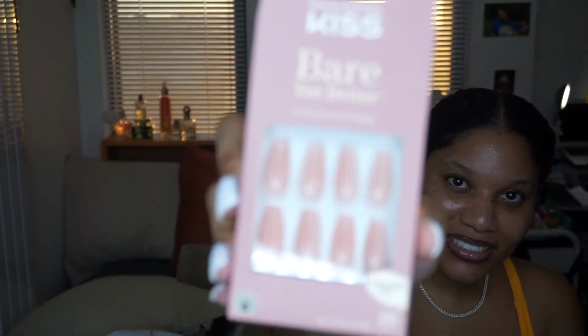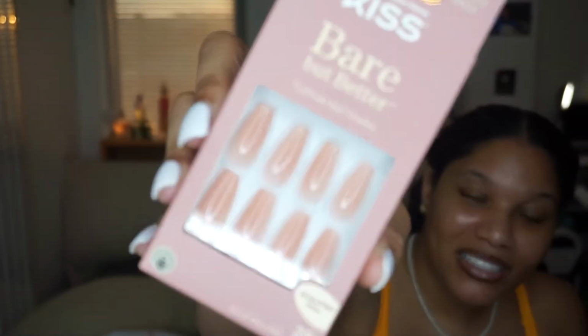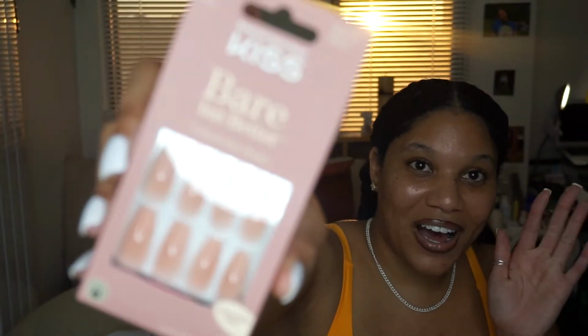The next one I have is the same nail but in a different color. This is in this baby pink type of color. And these are absolutely stunning. I can't wait to get used to long nails so I can be clicking and clacking everywhere how I want to.